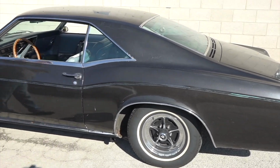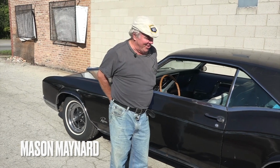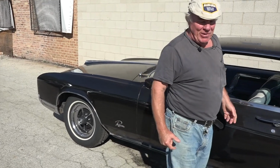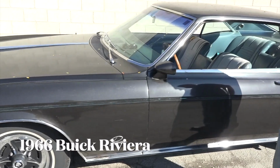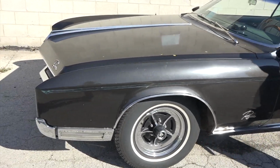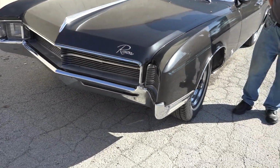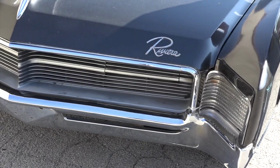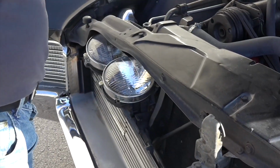Mason, tell us about this Buick Riviera. Well, it's a 1966. It's the first year of the new body style and the last year of the old engine, which was called the Buick Nailhead. It's a very stylish car. It's a beautiful style, very like a fastback, but it's got a trunk. Yeah, it's a very large car. It's somewhat larger than the first design that preceded it. And they have the hidden headlights. Want me to open the hood, Steve? Someone hid the headlights under the hood.